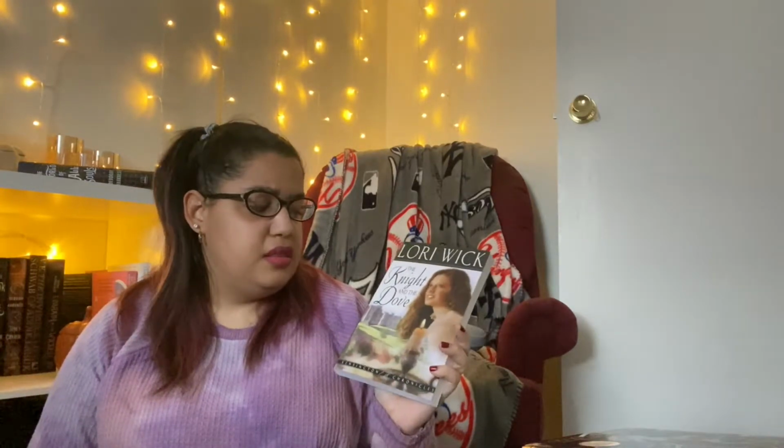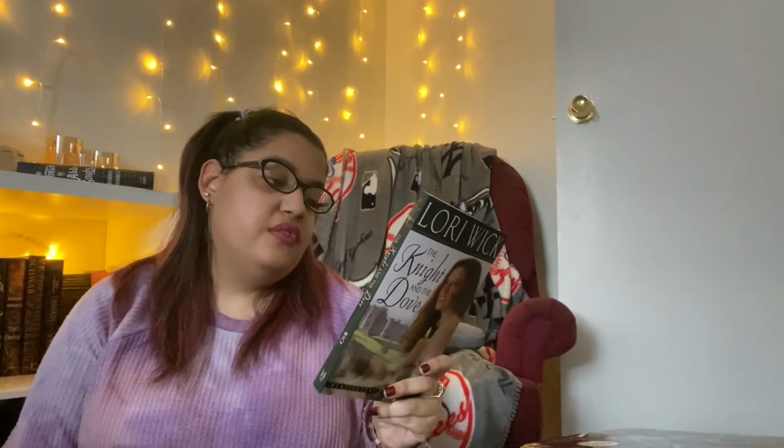I had a copy of this and I lost it. I don't know what I did with it, but I had to get another one. This is The Knight and the Dove by Lori Wick. This is actually a historical Christian romance, and I loved how strong the main character is. Her name is Megan of Swan. This follows Megan of Stone Lake as she is set to marry Bracken, a young knight in King Henry's court. This book is part of a series.